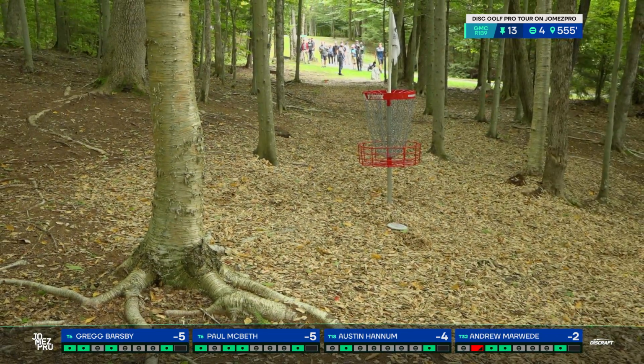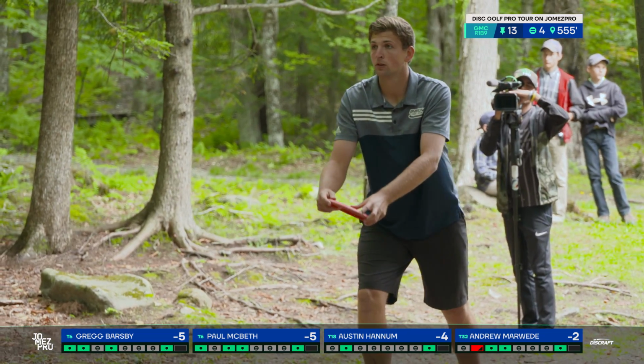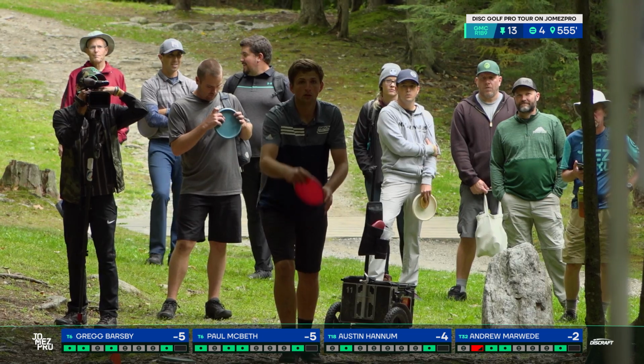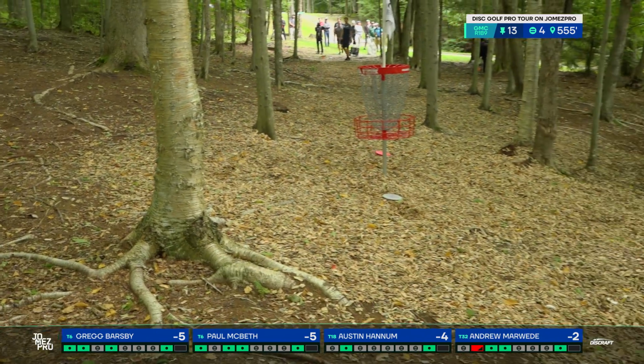Oh, it's another one of those 125-foot jumpers that hits the pole. Not even close. I know what he's saying, though. He wants to make a really amazing save. He's definitely capable of it. Just didn't quite get the height.